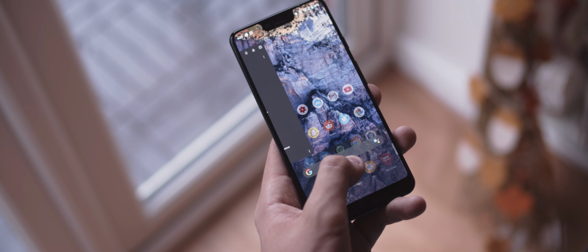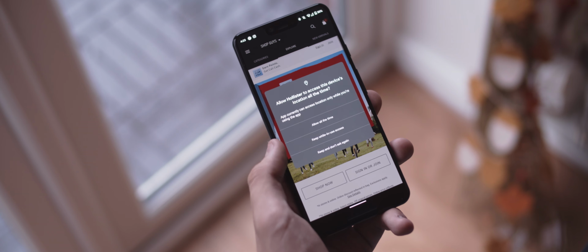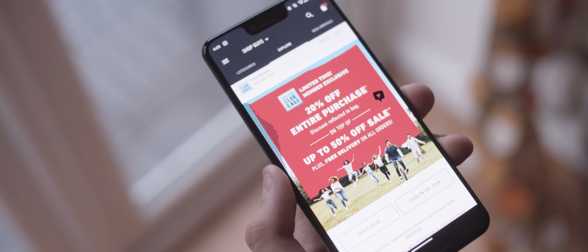Security is another area Google have taken bold steps in. When you install a new app, the control you have over when they see your location is now significantly improved. You'll get a notification each time an app pings your location, along with options to block access unless you're active on the app, and this is a really great addition.